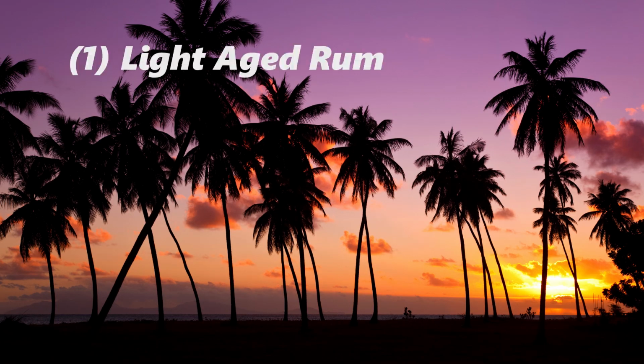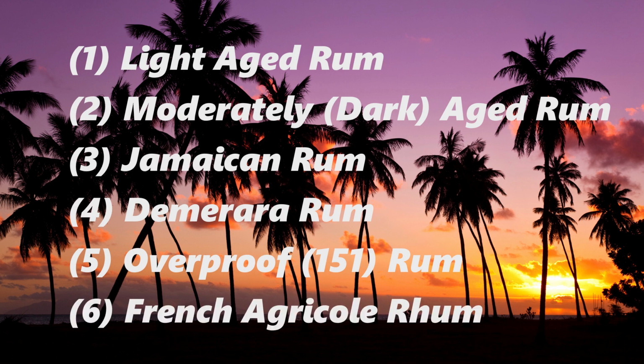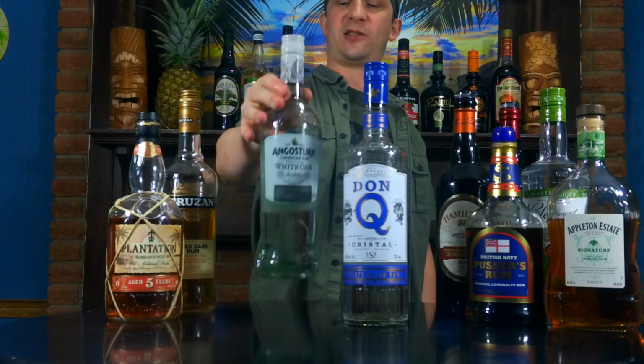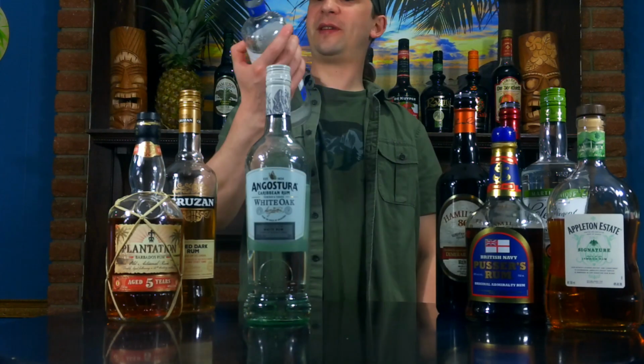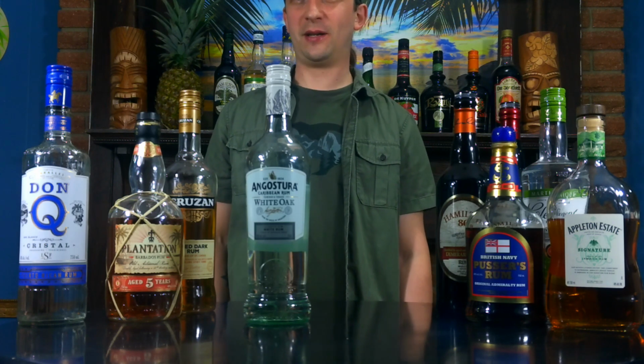Generally speaking, you'll have lightly aged rum, moderately aged rum, Jamaican rum, Demerara rum, Overproof rum, and French rum Agricole. So your lightly aged rums are going to be generally clear, such as this Don Q or Angostura Caribbean rum. Your light rums are from Puerto Rico, Cuba, or Trinidad, like this Angostura rum. I generally find that Don Q tends to be a little bit better than Bacardi or even the Cruzan light rum. It has a little bit more character, and you want your light rum to have somewhat of a character. You want it to be obvious that it's rum, otherwise you might as well use vodka, and we're not gonna go there.